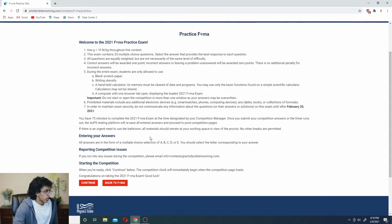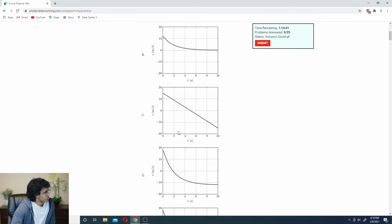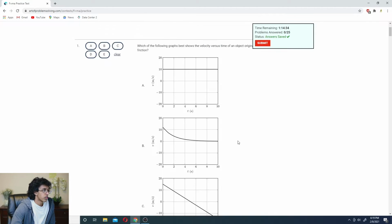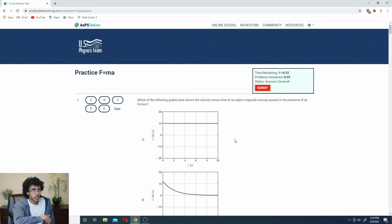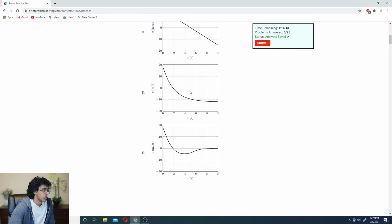Welcome to the 2021 practice exam. I do not care, let's do it. Which of the following graphs best shows the velocity versus time of an object originally moving upward in the presence of air friction? So it's moving upward, so for sure it will decelerate, and then eventually it'll start going downward, and then it'll reach a terminal velocity, right? Essentially it's going to keep accelerating until its speed cancels out the backwards acceleration, and then it will stop accelerating downward. So D seems to make sense.